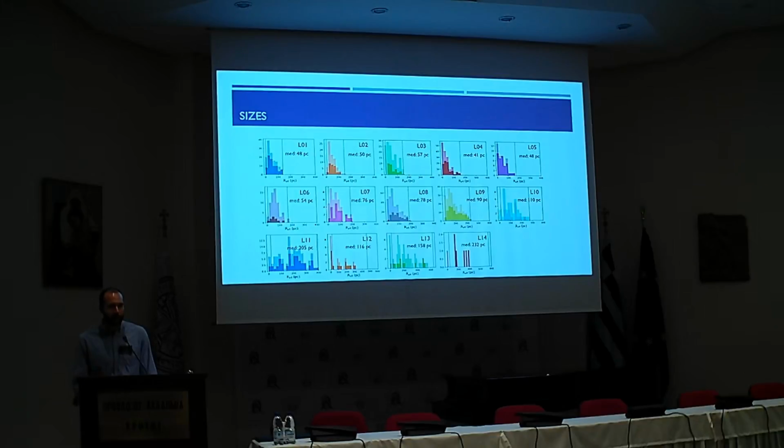That means they have sizes less than 10 parsecs. So those sources are probably actual real star clusters. But most of the sources we have are more extended than that, so they are what we call clumps. Here I'm showing in the histogram, there are both a shaded and a solid histogram.